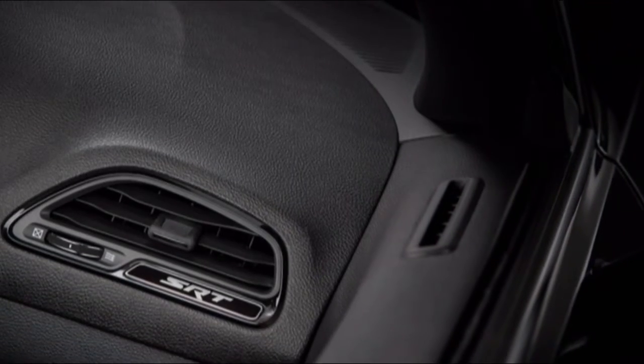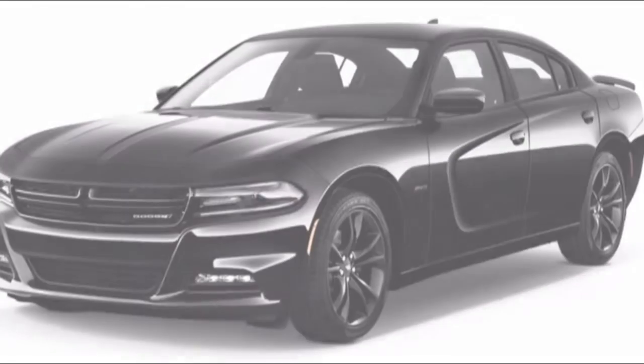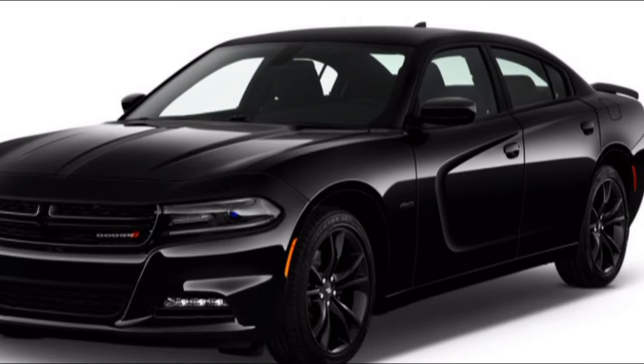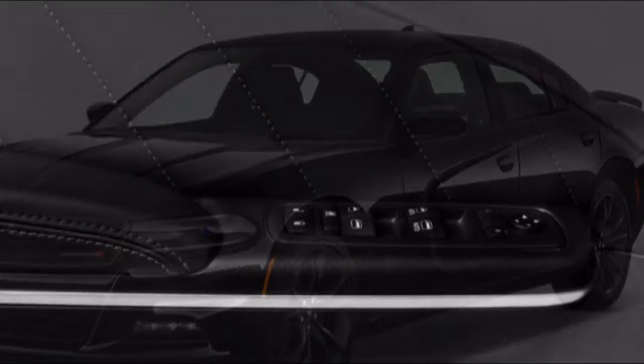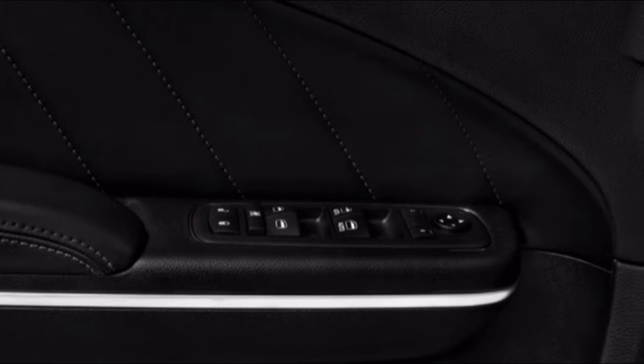The SRT 392 includes heated rear seats covered in nicer leather, a power passenger front seat, Brembo 6-piston ultra-high-performance brakes, navigation, a bigger 8.4-inch touchscreen, and real-time traffic information. A 552-watt Beats sound system is available.